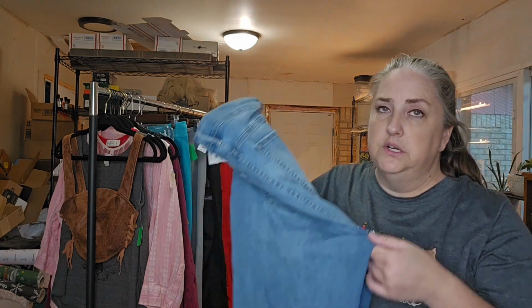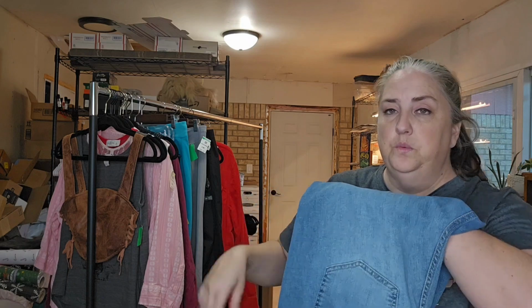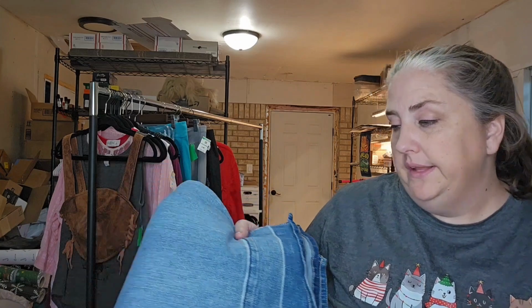I typically live in shorts in the summer and live in leggings in the winter, but when I go places, I like to wear jeans if I'm going to go to town and do shopping and stuff, go out to eat or whatever. I like to put on a little bit more formal options. So this item I picked up, I haven't tried it on yet, so we'll see how that goes. But it was $6.99, which means I paid $5.60. And if I do try to sell them, I could probably get like 10 to 15.